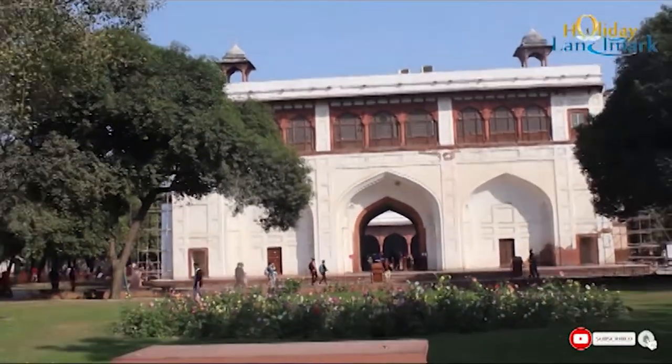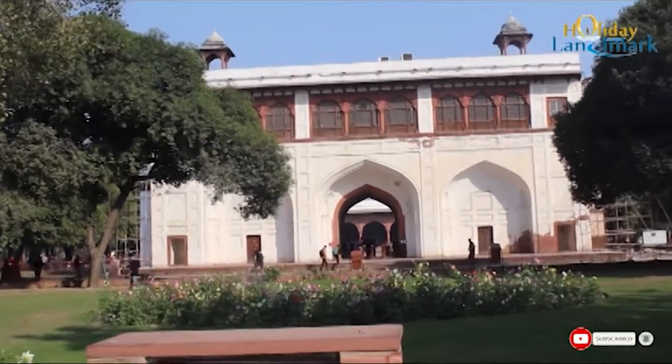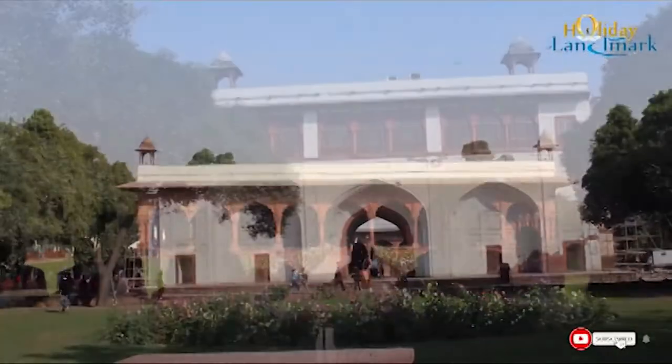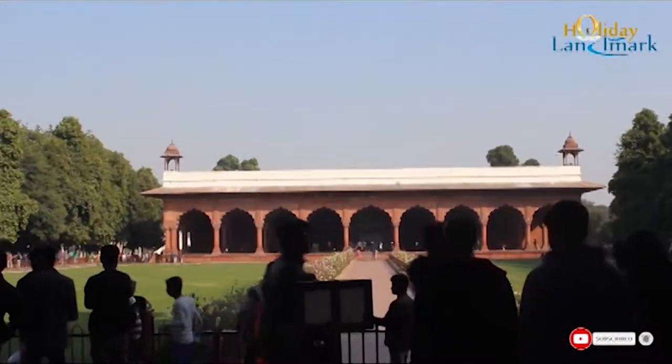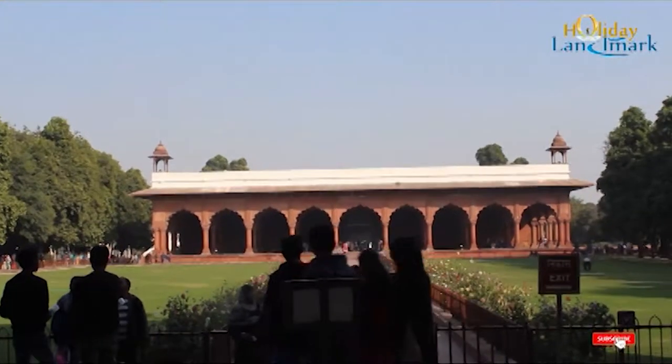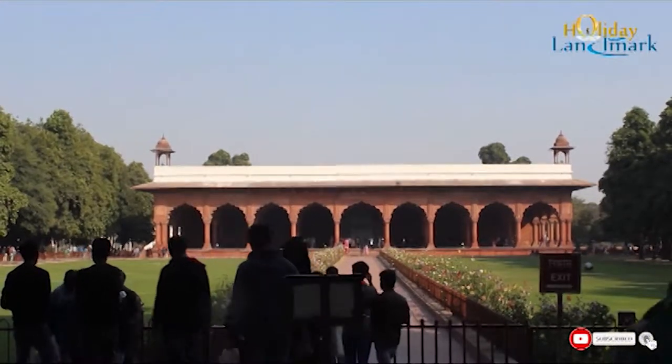Okay, probably this is the place where, you know, the Mughals used to stay here. This is the third monument which you can see if you get inside from the main gate of the Red Fort.